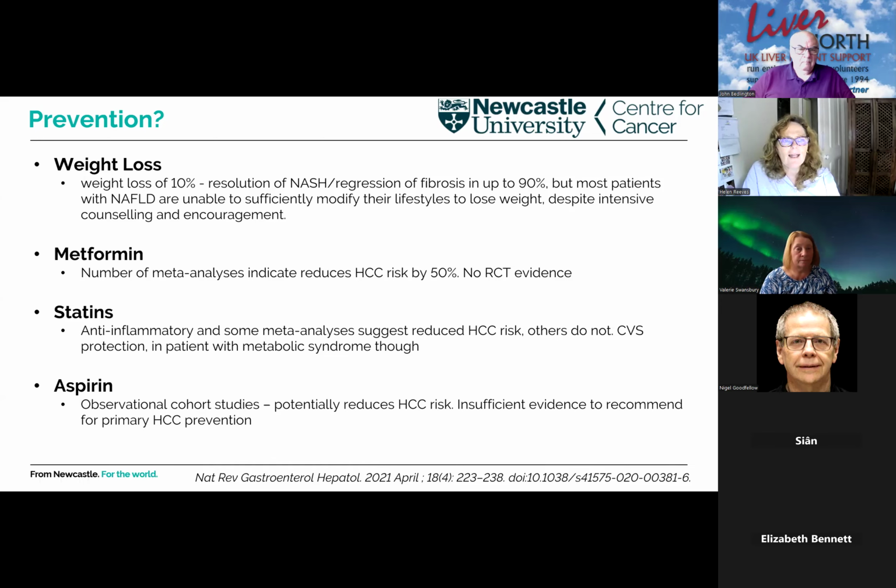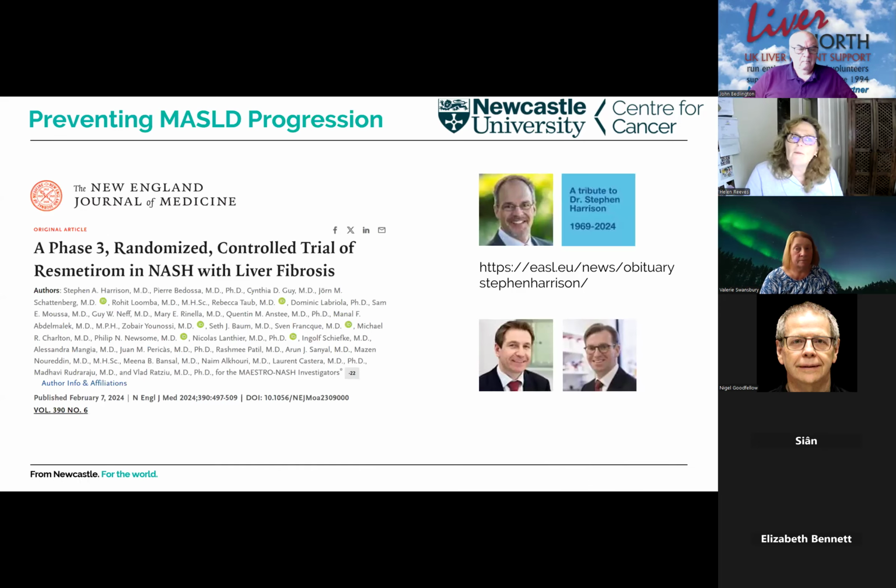So if you do have one of these diseases that should be treated, like diabetes, I'd like people to be on metformin. We like you to be on statins and aspirin as well, because there is some evidence, not enough to treat people that haven't got another indication, to reduce liver cancer risk, but actually we definitely want you on them if there's another indication.